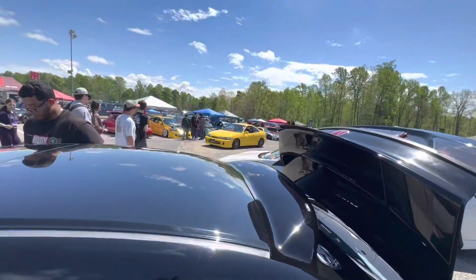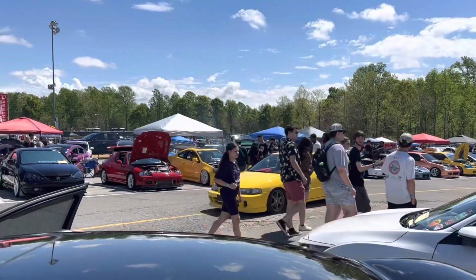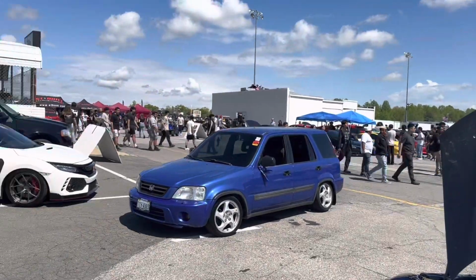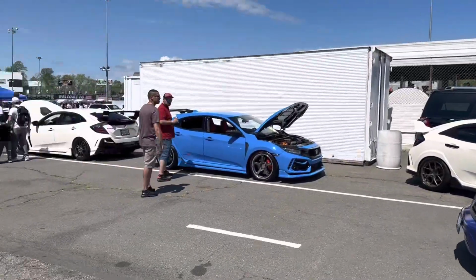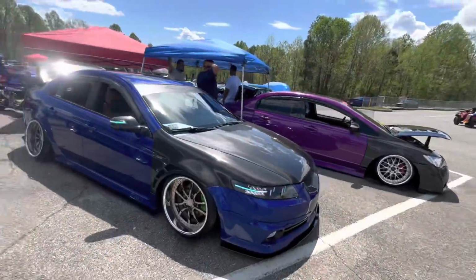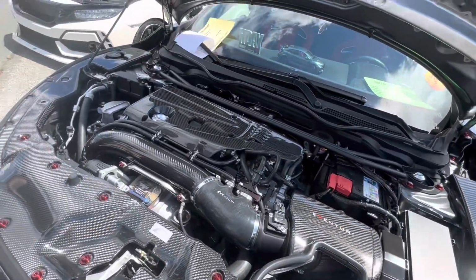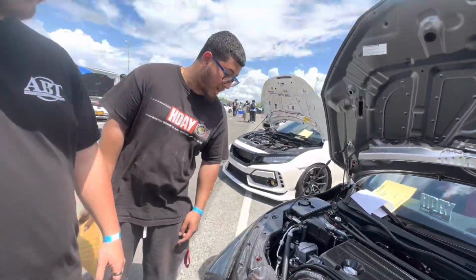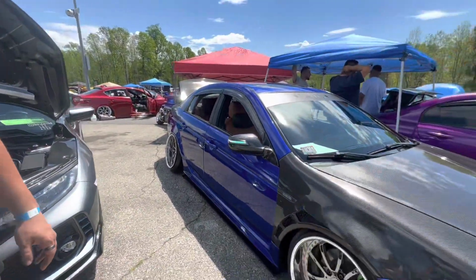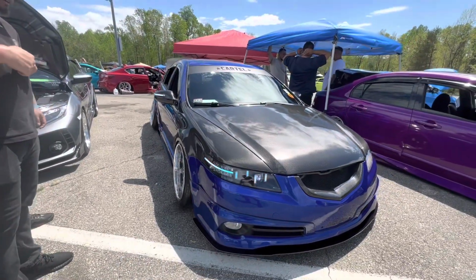Oh, look at that, man. Clean. I like that. That is fire. A lot of nice cars here. Okay, so we're walking around. Oh yeah, that's clean. Look at that. Look at all those carbon fiber pieces. Yeah, I can make mine like this. Wow. I like those wheels. Oh, Johnny, you should have left your lights on.